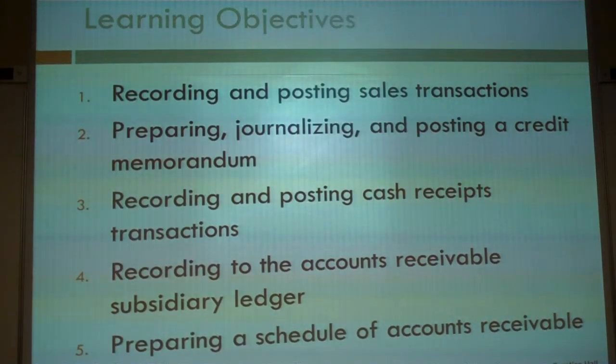We're going to record and post the sales transactions. We're going to put it in the general journal, but if we used a specialty journal, we would have a sales journal and we could have a cash receipts journal. All right, but we're going to put everything in the general journal. We're going to prepare, journalize and post a credit memorandum, record and post cash receipts, record to the accounts receivable subsidiary ledger, and prepare a schedule of accounts receivable. So those are the things we're going to do in this chapter.